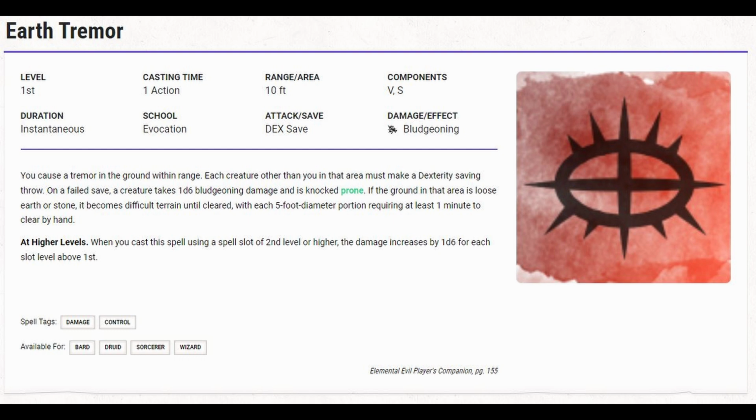There is also an issue with how range and area are worded, and that the range of self was removed when it was reprinted in Xanathar's. If it was still centered on self, it would actually target a much larger area. That is not how I understand the spell as it is written on D&D Beyond.